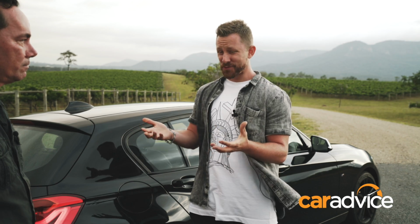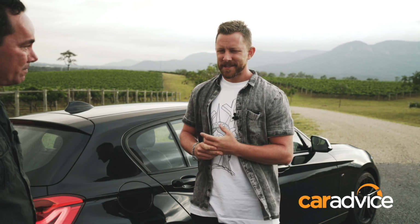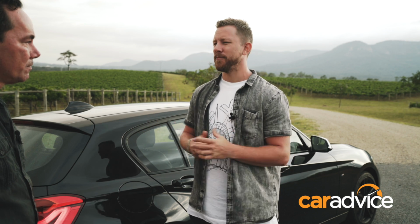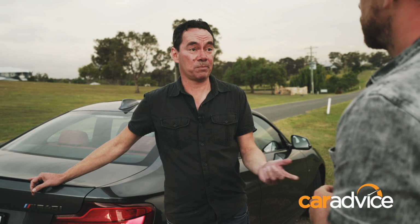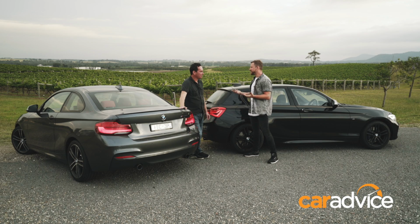Mate, the coupe is really, really nice, but I don't know if it justifies being 28% more expensive. And you know what? In the UK, the coupe is only 8% more expensive. Had the 240 been, say, 65 grand and not 77 grand, I'd cop the 5 grand for the premium coupe looks. I know. And the thing is this car's priced halfway between the hatch and the M2. In fact, probably a little bit closer to the M2, which is sadly a bit of a no man's land.